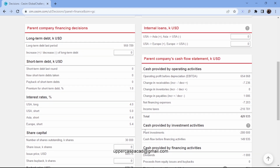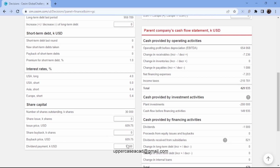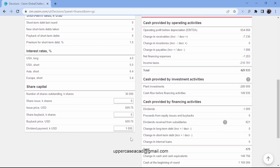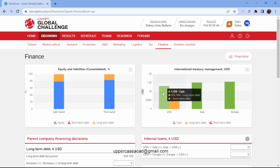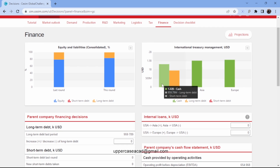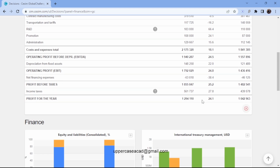Now with this one, we projected to pay 1,000, because in the previous round we had paid. So again, this one will pay 1,000. Then in terms of our market structure, we can see that our finance position is okay, because we don't have any short-term loan. Then let's look at our projections. In this round, we are projecting to have an increase in sales revenue by 21.1% from 3 million to about 4 million. Then also in terms of profits, we are also projecting to have an increase.